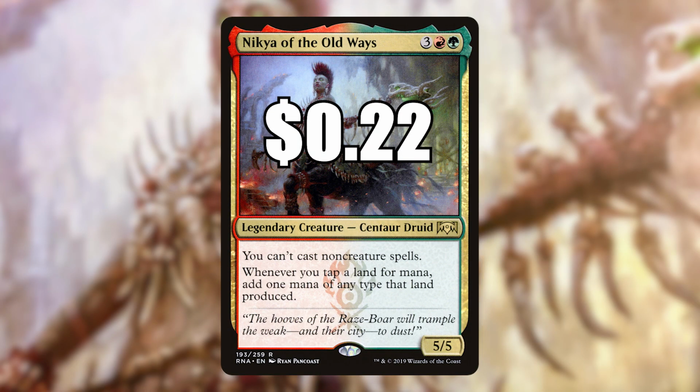So the first one we're going to look at is Nykthos of the Old Ways, 5 mana, 5/5. You can't cast non-creature spells, but whenever you tap a land for mana, add 1 mana of any type that land produces. So it is a big mana ramping commander for you.